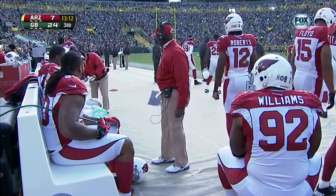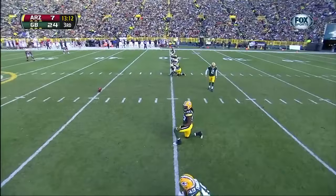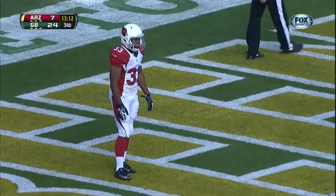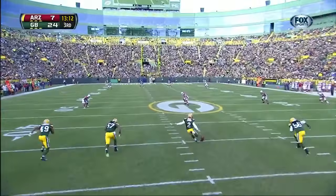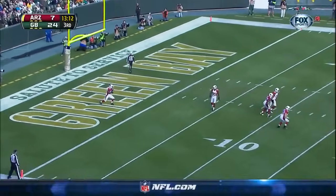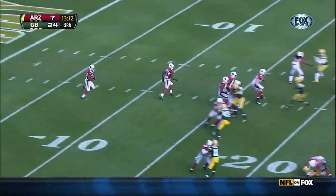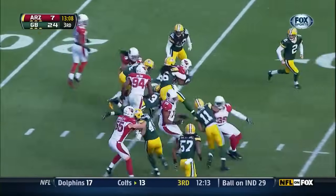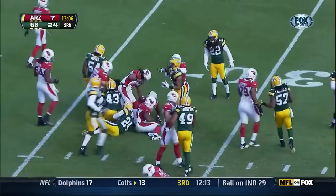17-point game now with the Packers on top. They turn the interception by Walden into 3 points. 24-7 as Crosby kicks it away. William Powell waiting for it, and he will bring it out. Out across the 25, knocked down near the 28.